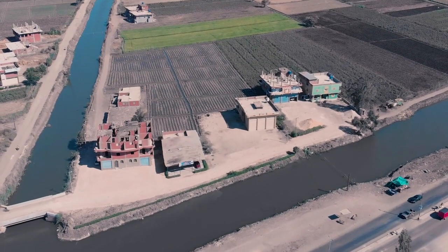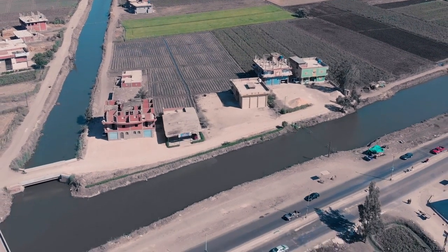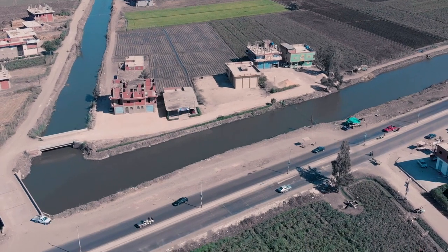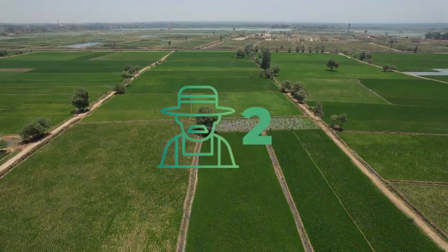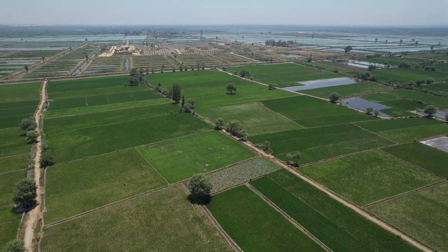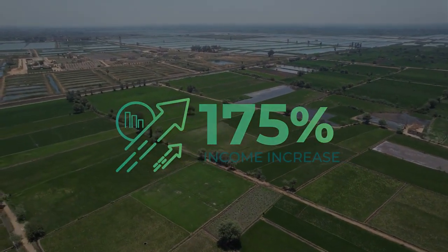Now that we have control over the Nile Rose population and we're utilizing every part to improve the livelihoods of so many people, let's take an overview of the impact we've made. We started by expanding our entrepreneurship to 80 villagers in just Kafr Sheikh and increased their income by 175%, elevating them above the poverty line.